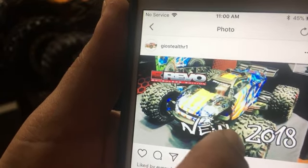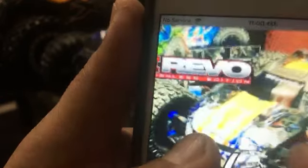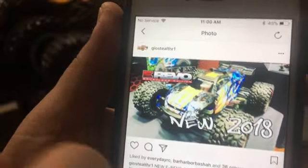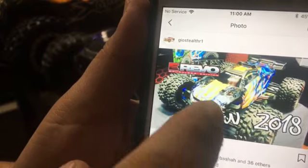The way the body is set up now is it's not going to have the pins anymore. As you can see, there are no pins on the body itself. And that's why it's going to be set up like the Traxxas X Max, where it's going to slip in and click on.